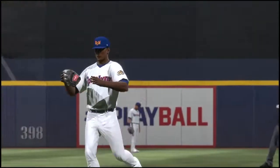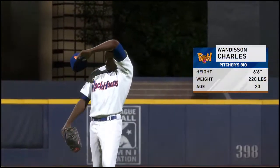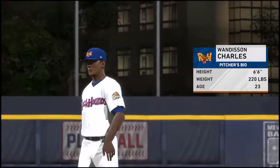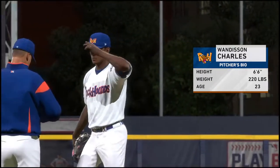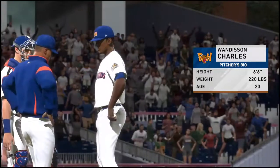Eric Heim. Wanderson Charles gets the call as he'll pitch with 1 gone in the top of the 8th. Number 75, Wanderson Charles.